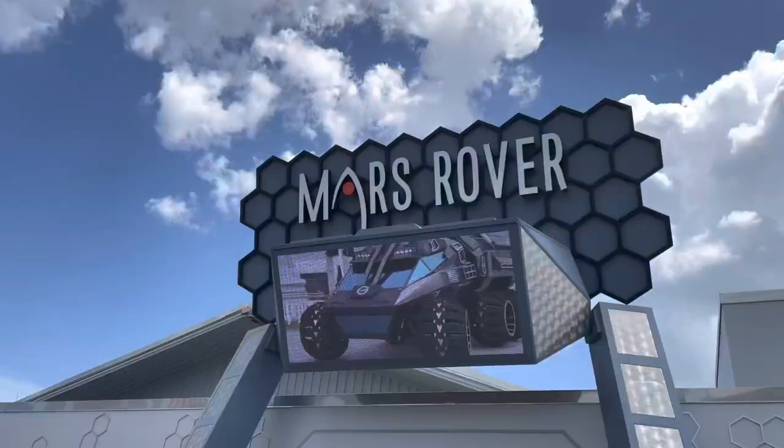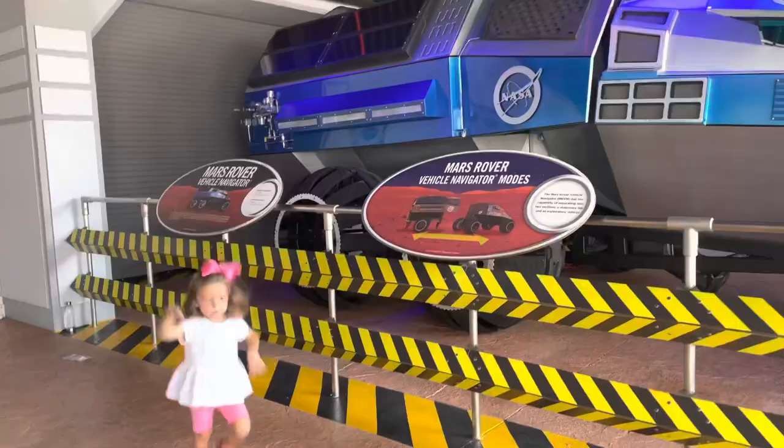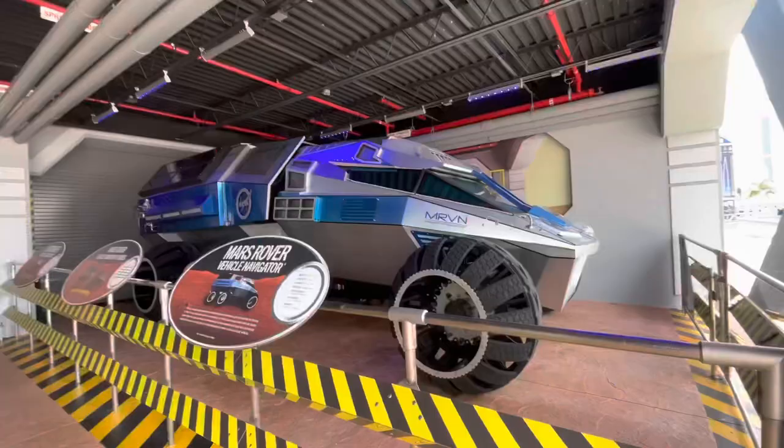Okay, we're going to check out the Mars rover, maybe. Let's see what's over here. All right, it looks like that's just something that you can look at. Yeah, it's not a ride or anything, so now we know. Next, we're heading over to Planet Play. I think this is going to be Vivian's favorite part.